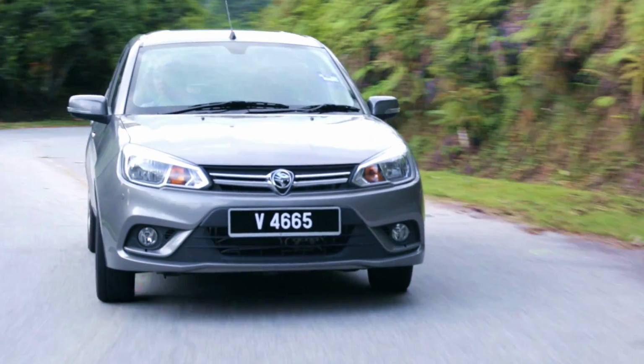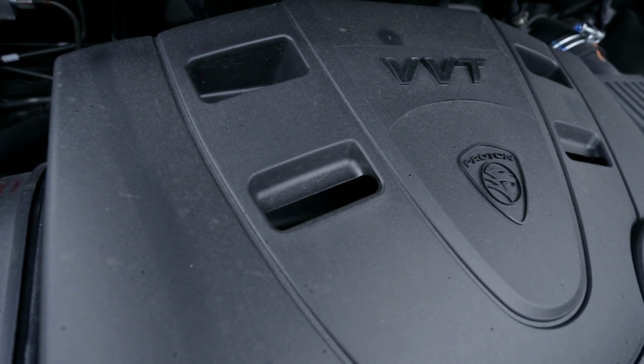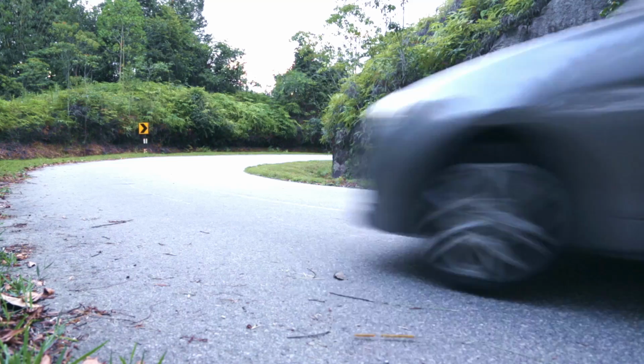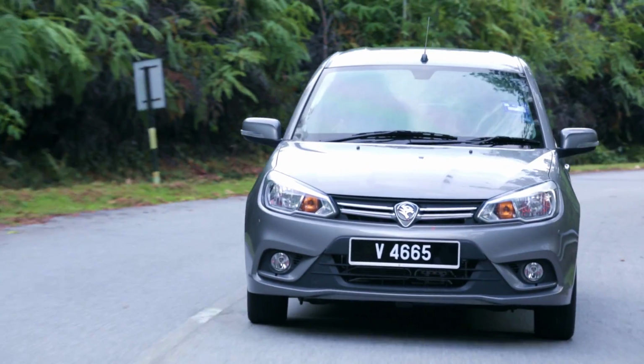The powertrain under the hood came straight from its elder sibling, the Proton Iris, which is a 1.3-litre 4-cylinder VVT engine together with a CVT gearbox. It produces 94 horsepower and 120 Nm of torque. However, unlike the Iris, the CVT in this one is much improved, with significantly less engine noise and whine. In fact, the new 3-point engine mounting design helps improve the NVH level in the cabin further.